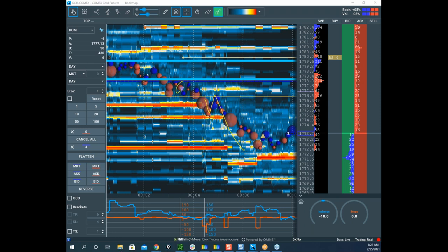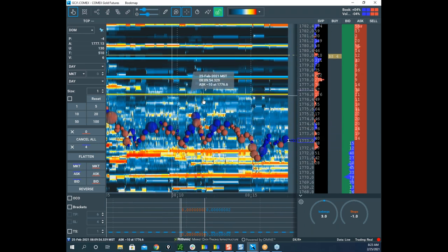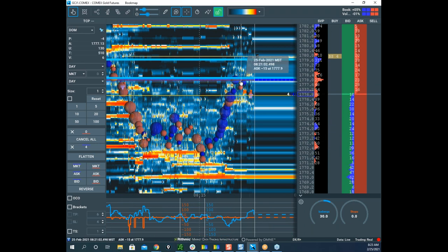Actually, I'm sorry. That was over here. My bad. That's the wrong zone. Hold on a second here. Sorry about that. This zone here broke down, retested. I got short there. Now we came all the way back here. You can see right back to the bottom of the zone.